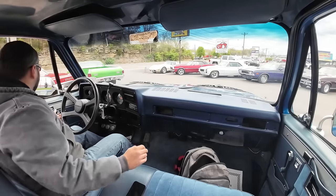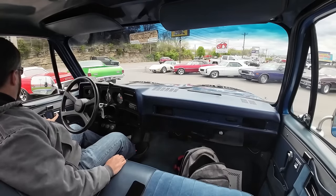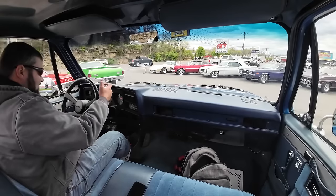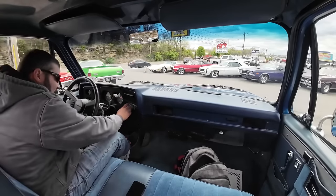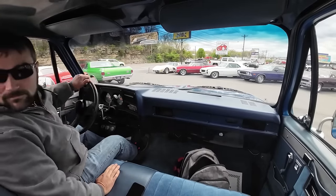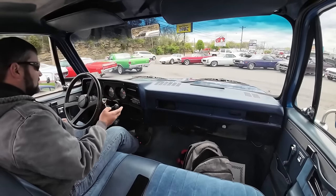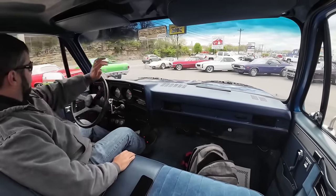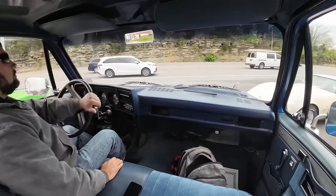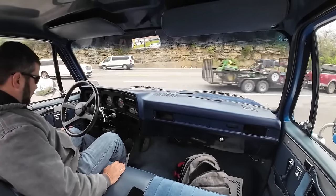We're going to take off down the road. This is the first time that I've driven this vehicle. Power lock switch isn't working over here. So that is out. We'll turn this off so you can hear the truck. Power steering feels smooth. Brakes feel okay.